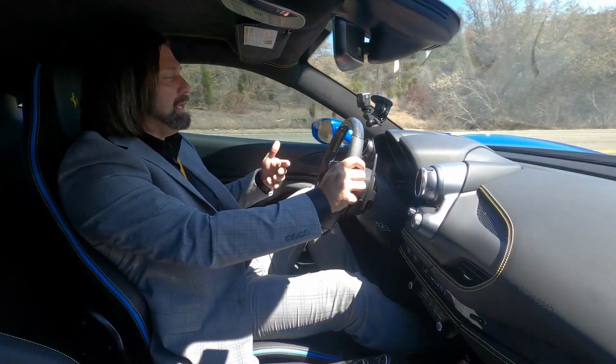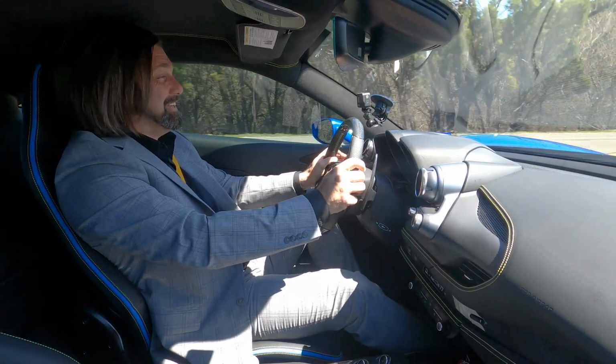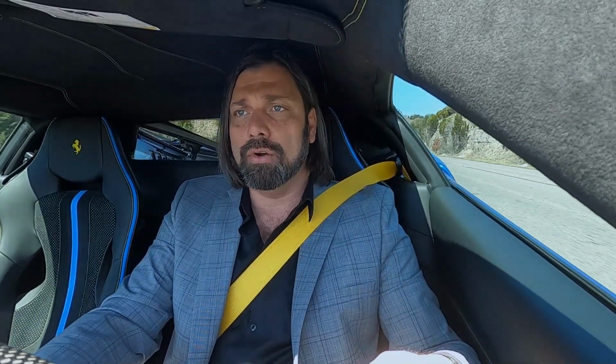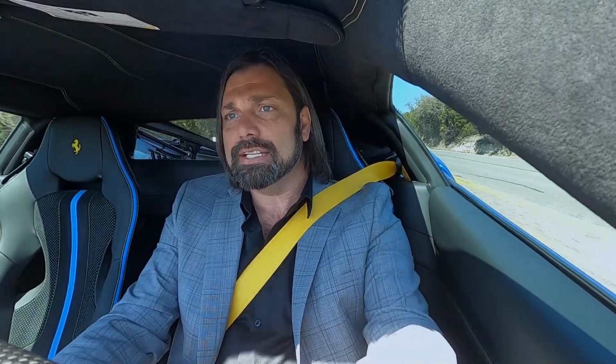But the power, the speed, yes, it's always powerful, it's always speedy, but it's really fast. But the handling's there. You don't feel like this car is going to get out of control. You don't have a lot of oversteer or understeer. The car sticks to the ground. I love it.